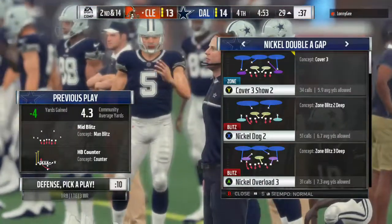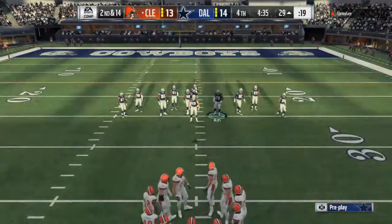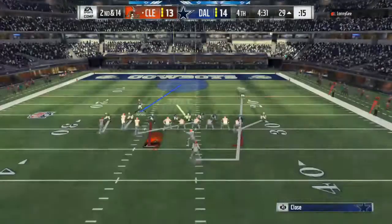Well, that run wasn't very successful. They did have a big one on the previous play. So you get the sense that the offense is probing around, trying to find the ones that are going to work. And when they find them, they'll keep coming back to them.